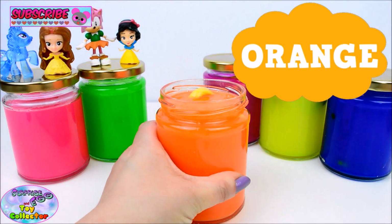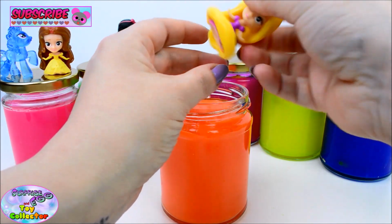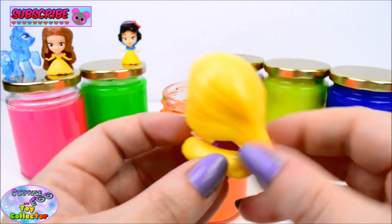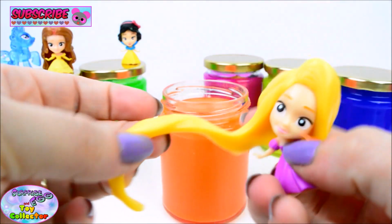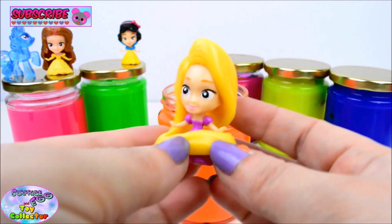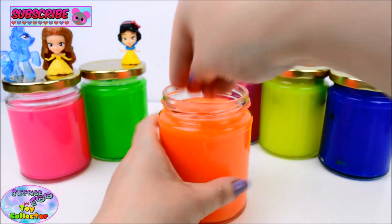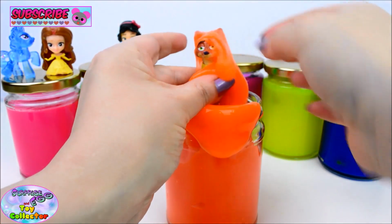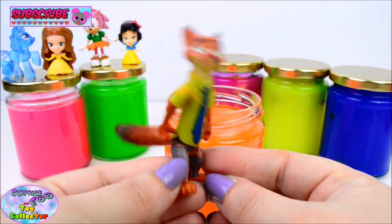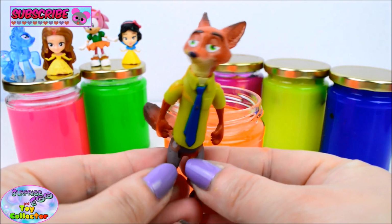Orange. In here we find Rapunzel. Whoa, just look at all of her golden hair. That is so long. And Rapunzel is from the Disney movie Tangled. We also find Nick Wilde from Zootopia. Oh, he is so cool.